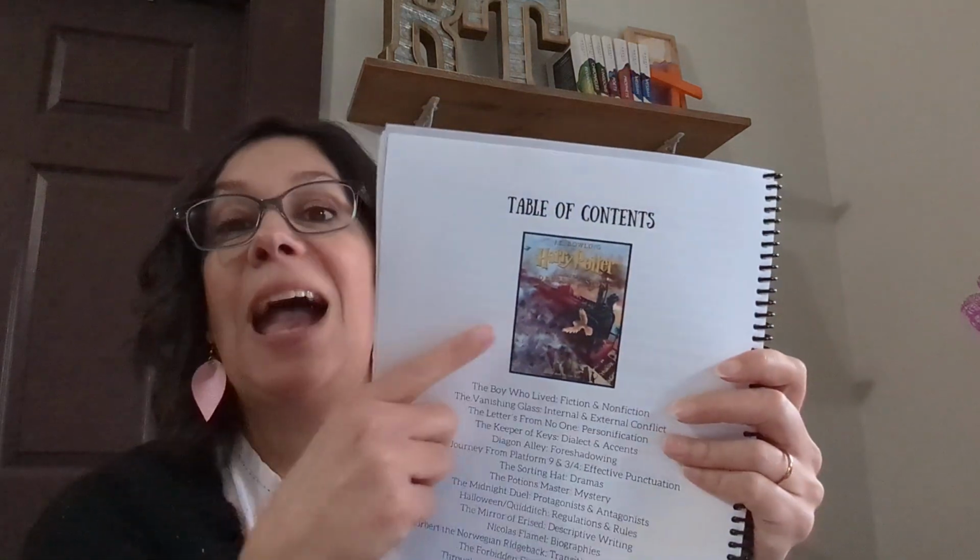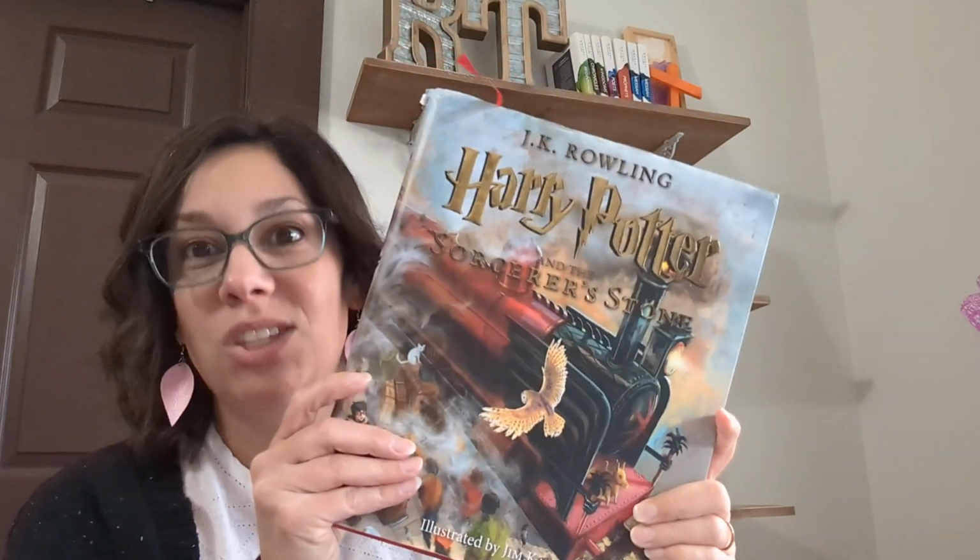So I do have a book. When we have our novel study, I'll show you here. Oops, that's the journal. We have a picture of the main books that you would need inside of the curriculum. My pages are sticking together. And so in this one, I actually suggest the illustrated book, and I have a copy of that here. So this amazing illustrated book.